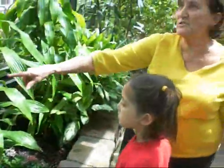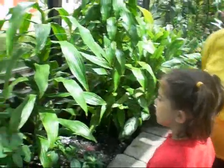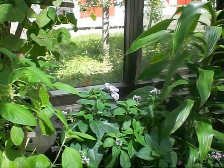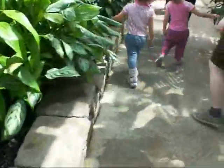That gorgeous, gorgeous monarch. That's a monarch. That's right. Yes. Here's one. Look. Yep. It's a pretty one. It's a monarch.